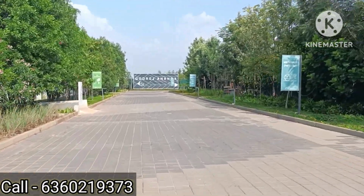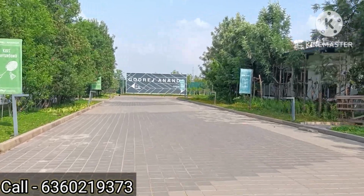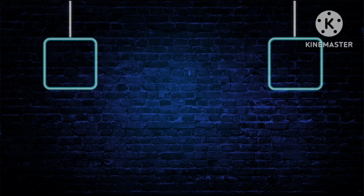The property prices start from 69.99 lakhs for a 2 BHK and 99.99 lakhs for a 3 BHK. This is in the north part of Bangalore, very close to Aerospace, inside the Aerospace residential zone, closer to the airport.